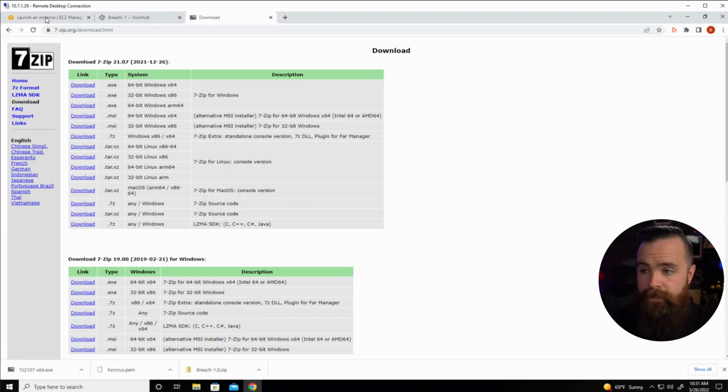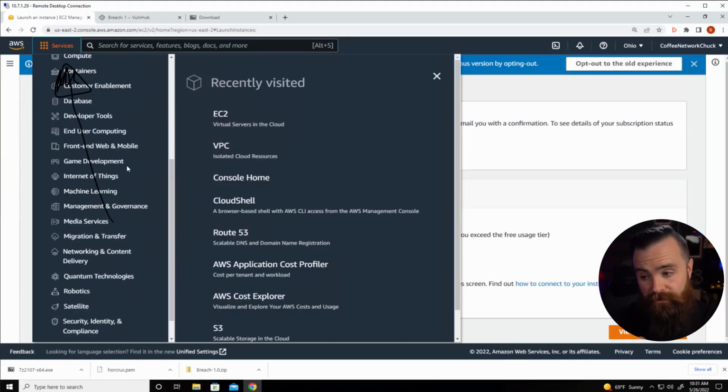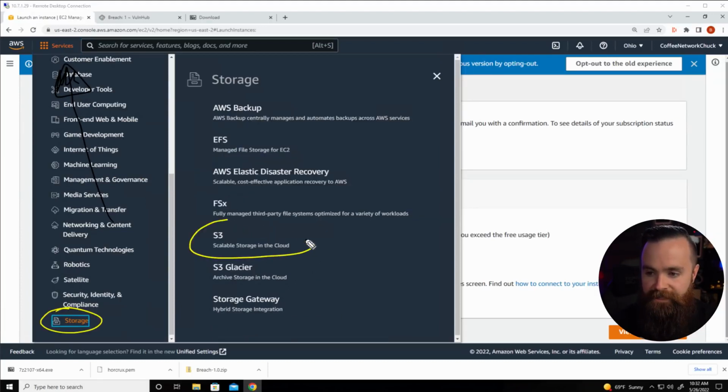No more time wasted. Getting back to the Amazon console, just like before, we're gonna go up here to the top left and click on services. And then we'll scroll down, actually to the very bottom, and we're gonna click on storage. And then over here on the right, we're gonna click on S3, which is Amazon's storage service. Go ahead and click on that.